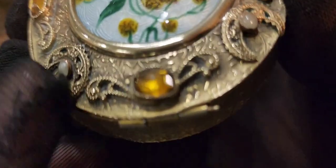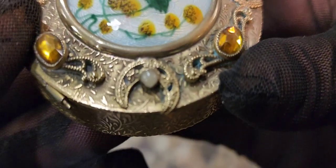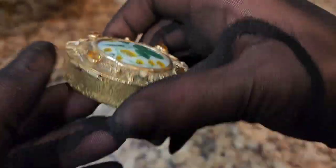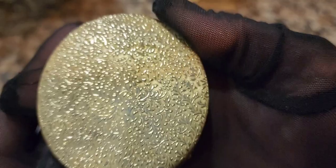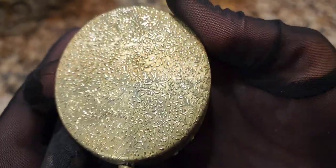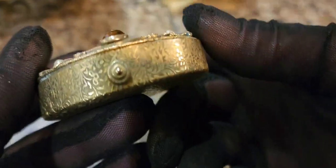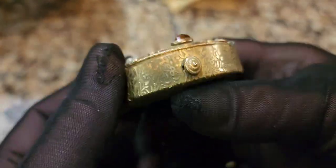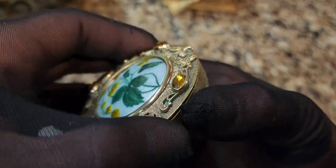Now we see these topazes along with what looks like some kind of opals. Don't know if these are real. I highly doubt that they're real. On the other side, we have this gorgeous, gorgeous, look at this detail. And this can be cleaned. A little Semichrome is all you need. And what I liked about it was it has this little button. Don't know if you can see that. You press it and it should pop open this little, and let's see what it is. And if I can get it open, that would be splendid.